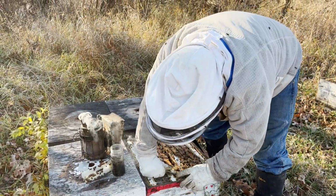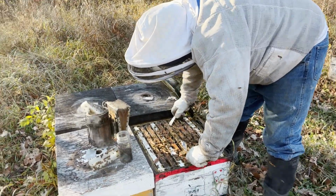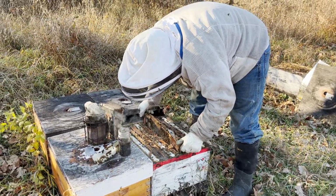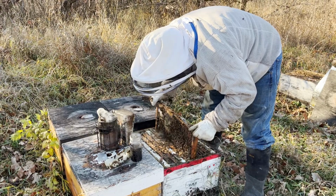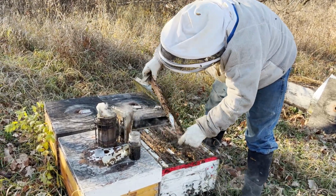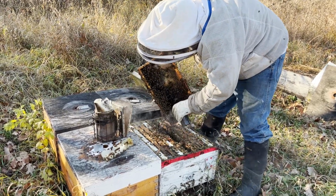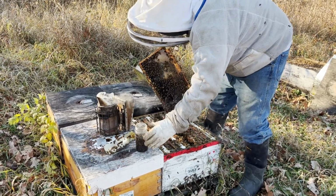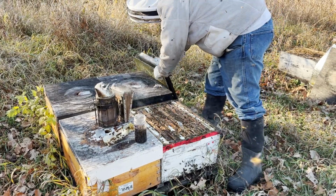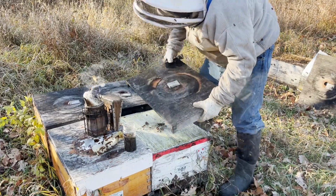Now what we're hoping to learn here is, we're comparing 3 treatments, the Apivar, Apilife Var and thymol, to each other and against a control. These hives had very low mites when we started this trial, but we expect that as the fall goes on, the mite population increases.